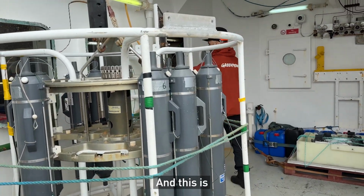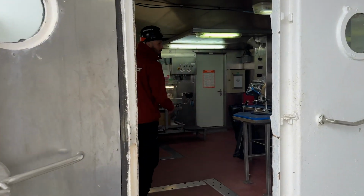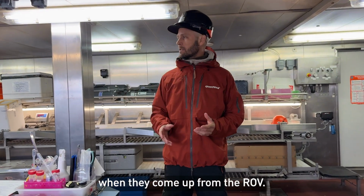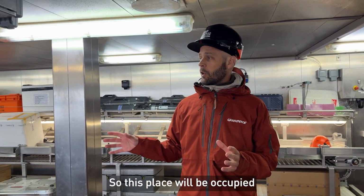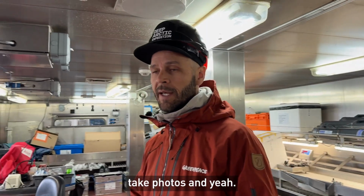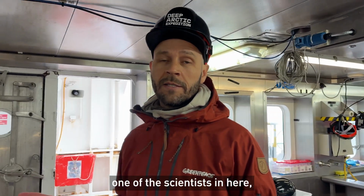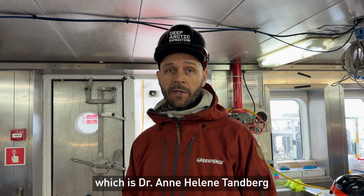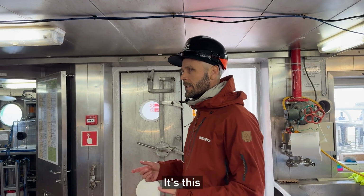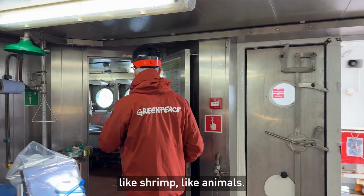And this is the wet lab. This is where all the samples go when they come up from the ROV. This place will be occupied by a number of scientists who take the samples, look through them, take photos, and write down the details basically. We're going to meet one of the scientists in here, Dr. Ann-Helén Tandberg from the University of Bergen. She's an expert in amphipods. These are small crustaceans, like shrimp-like animals. Let's see.